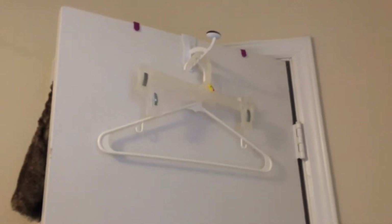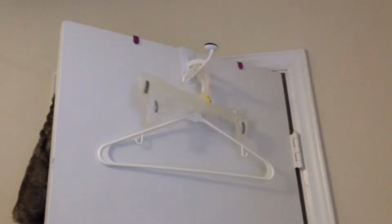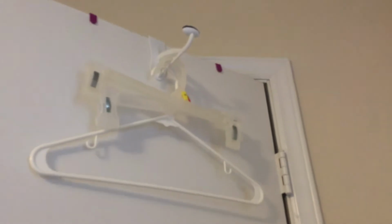And then also on the back of the door, usually when I pick out my outfit for the next day, I just hang it there on the back and then leave the door kind of closed. That way, when I go to get ready in the morning, it saves me a lot of time, and I just hang everything in one spot.